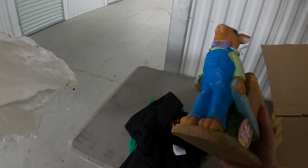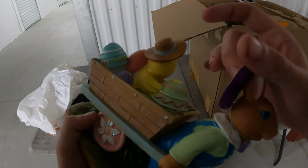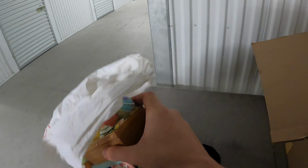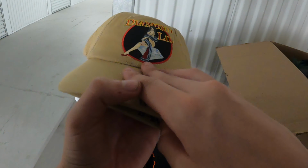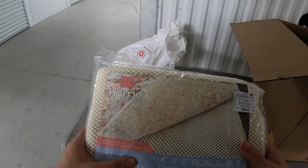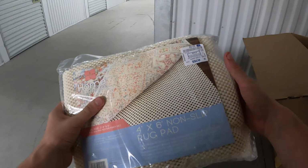What is this? Decoration? Ooh. Little bits just fell out. We got an Easter ornament or Easter decoration. Diamond little hats. We got a 4x6 non-slip rug pad. I've seen these a couple of times, like at my grandma's house. Just put it under the rug so it doesn't slip around.